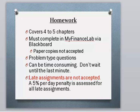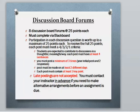One benefit here, I will accept late homework assignments. However, you will receive a 5% per day penalty. So even if you've completed 80% of the assignment, if you reopen that after the due date, it will assess a 5% penalty on everything, even work that was completed on time. So watch that. And then the discussion board forums, there will be 8 at 25 points each.